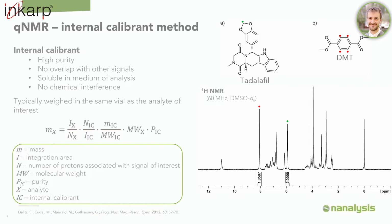Additionally, the signal of the internal calibrant cannot overlap with other signals in the spectrum. It must be completely soluble in the medium of analysis, and it must not react with anything else in solution. Using the general equations shown below, purities and quantities can be readily determined using this approach. This is an extremely powerful technique, and one that's been rapidly gaining in popularity over the last several years.